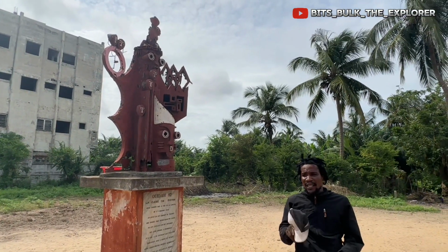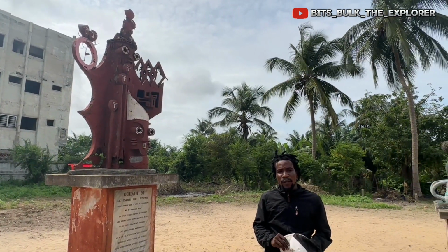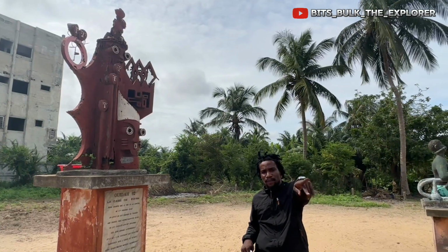White people in Cali go for the cemetery for the slaves. Doesn't the cemetery for the slaves is there for this place?